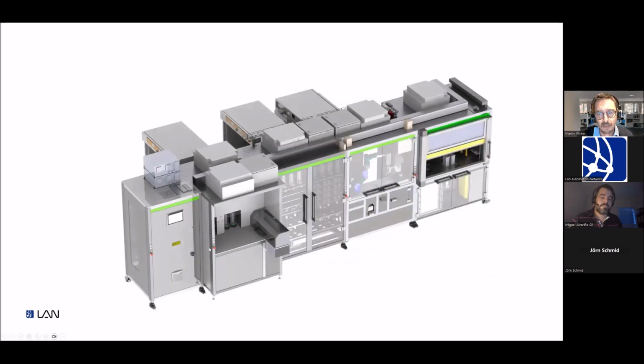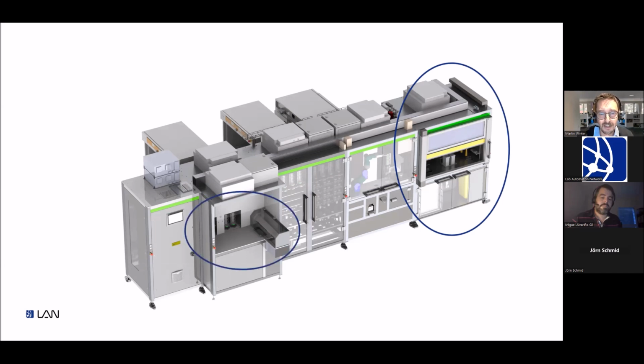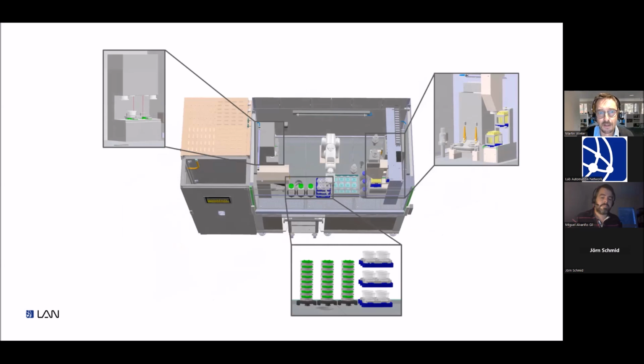So what does that mean? In this case, Jörn has shown you this large system, and what we are now doing is taking the central part of this, which is the filtration workbench, and combining functionality from other parts like the input module for materials and samples, the fridge, and the incubator into one single module which fits into normal laboratories. And this is a standard workbench, a clean bench equipped with automation.